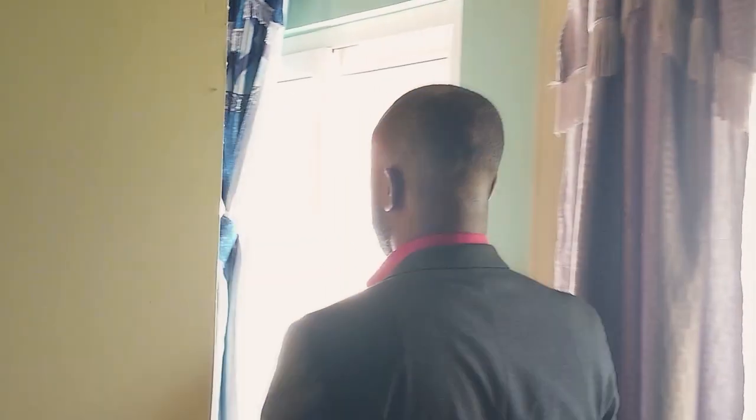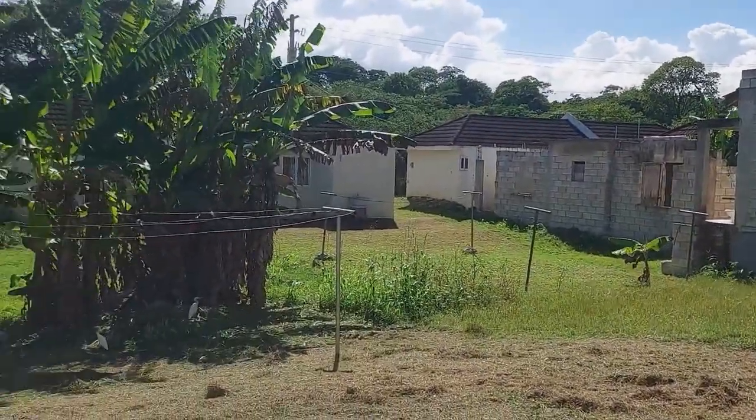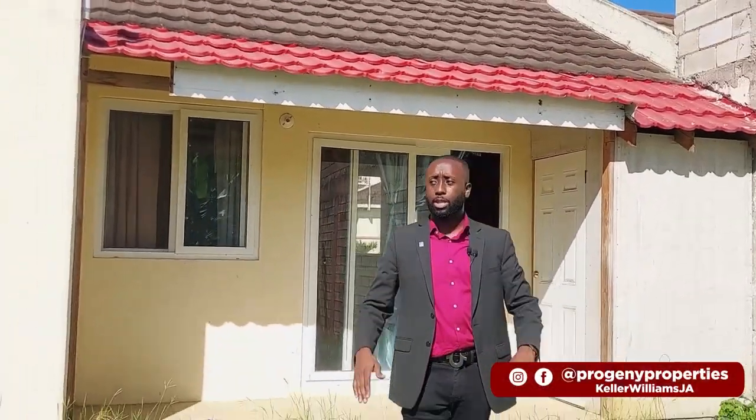And if we walk to the back, we will now be stepping out onto the back porch. And of course, this is your backyard. It's currently being cut, but you are free to add to the back. There are no restrictions about adding to the back. As you can see, some of our neighbors have already started adding on.